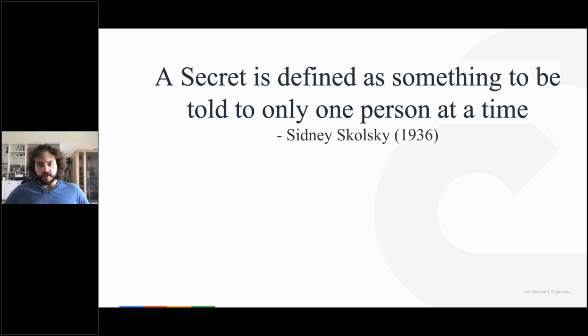This is another one I like. This is a great quote. Secrets can't last forever, right? A secret is defined as something known to only one person at a time. I think this kind of reflects it. Us as humans, us as developers in the security world, know that eventually you're going to lose your secret.